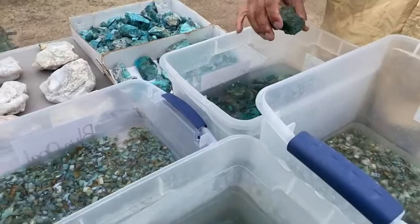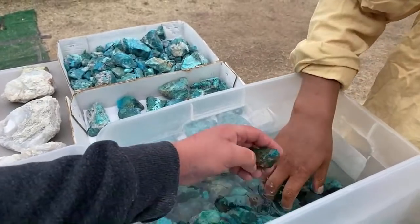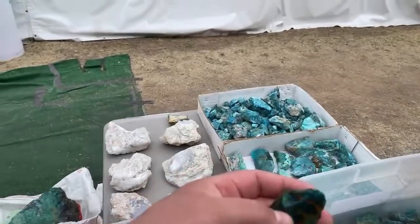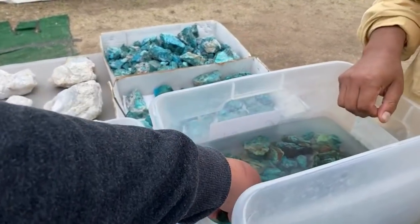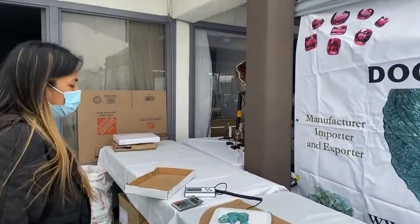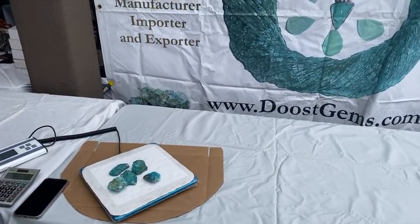Gem silica. Oh, gem silica. ¿Cuántos pesos? ¿Es gramo? Per gram. 80? So 80 cents a gram for this material. Nice. Yeah. 11? I don't have 11, so I'll just. Do you have change? Yes. Cool. Blue Andean opal también.